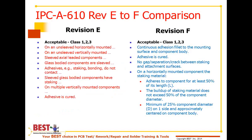They've relocated it. Continuous adhesive filler to the mounting surface and component body. Adhesive is cured. No gap separation cracks between the staking and attached surfaces. For horizontally mounted components, the staking material adheres to the component for at least 50% of its length. The buildup of the staking material doesn't exceed 50% of the diameter. Minimum of 25% component diameter D on one side.